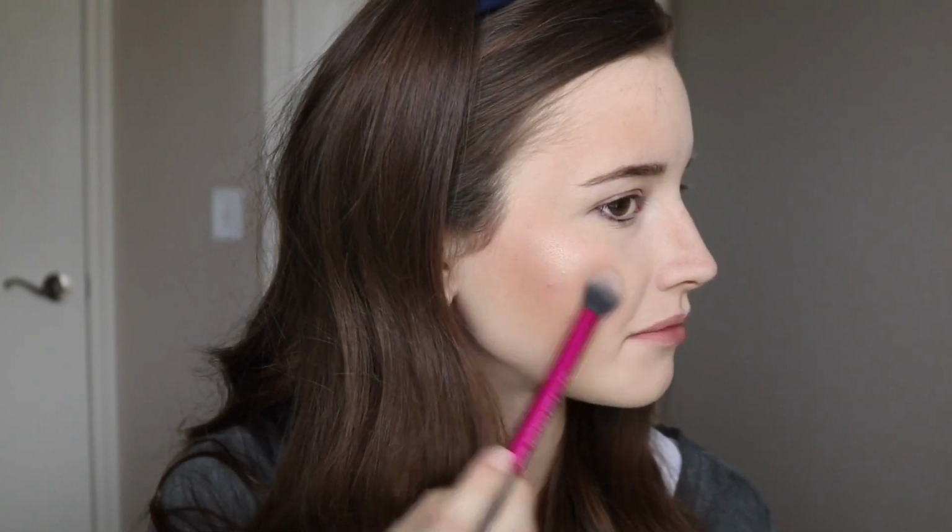Another mistake that I see with highlighter, especially because I'm fair skinned and I have done this before, is taking a highlight that is too dark for you. And what it does is it looks like a streak of gray or whatever undertone you have. So this is a gold highlight that is definitely too dark for me, and I am just sticking it right here on my cheek. And as you can tell, whenever I'm looking at the camera straight on, you can see that there is a muddy line right here.